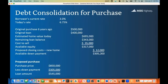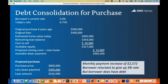Now we have to take out closing costs on that new home, which would be $12,000. That means their available down payment would be $305,000. So the purchase price of this larger home that they want to buy is $850,000 minus that $305,000. That means their loan amount would be $545,000. But here's the reason that they're hesitant to move forward. That's a monthly payment increase of $2,500 a month, and they're reluctant already to give up that 3% mortgage rate that they keep bragging about.